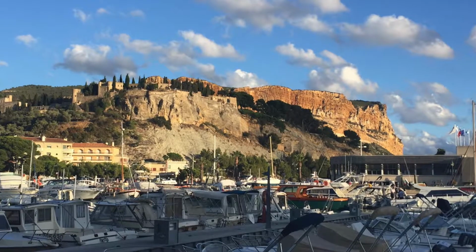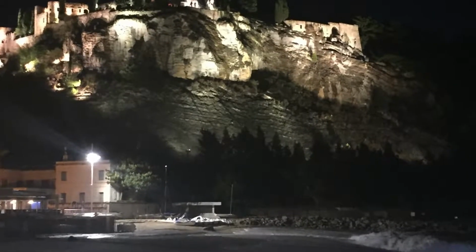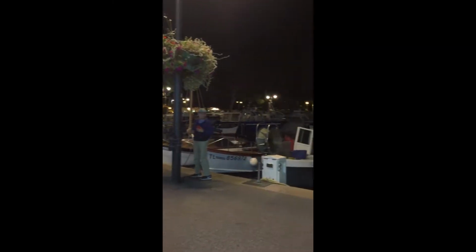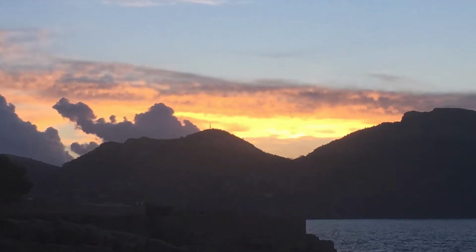It doesn't show up as well during the day in these photos, but at night, man oh man, look at how it lights up. That is privately owned, but you can also rent rooms, rent suites there. It's also available for private rentals for weddings and such. Cassis is magical at night. It's also great in the morning.